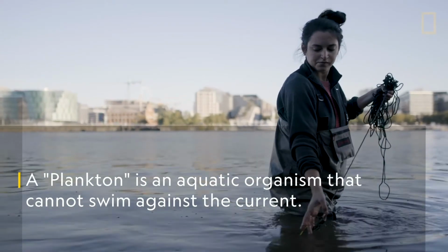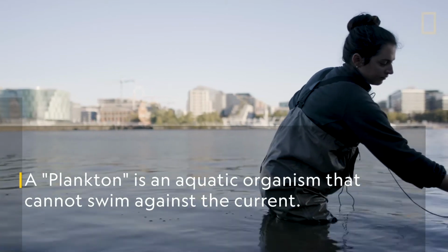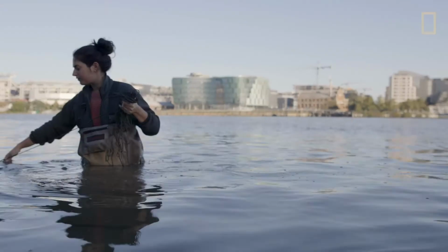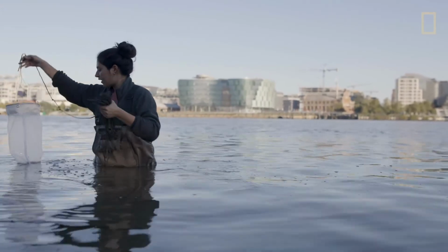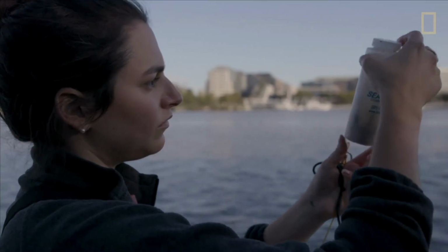So the word plankton is a broad term, and it simply means an organism that cannot swim against the current. Plankton can be found in a lake, a stream, a pond, the ocean, and in any water body in between. Plankton is everywhere, right? If you think about the smallest bacterium floating around in your local pond, that's a plankton.